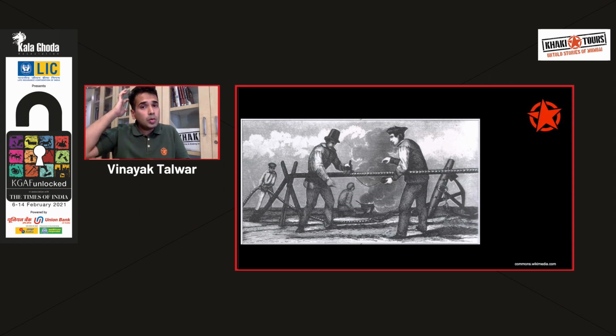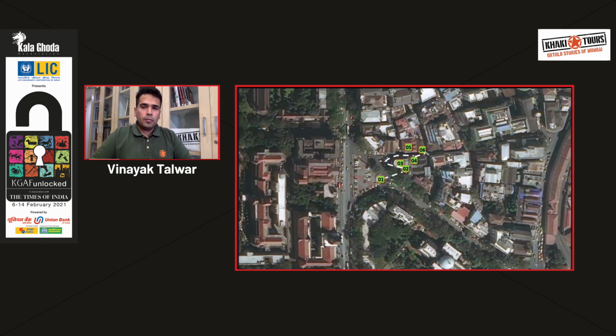Because ships were not too far from where we are standing, this was an area that was used to create ropes by two people standing at two ends of the lane and actually then coiling the ropes together. And that's why the name Rope Walk Lane was given. And even now you can see certain shops still having Rope Walk Lane written over there. On Rope Walk Lane, you have another grand institution, which brings me to point number 7.